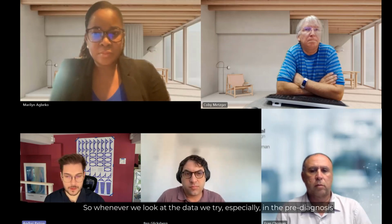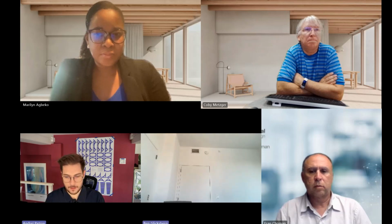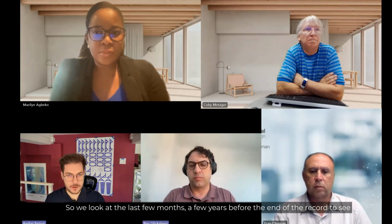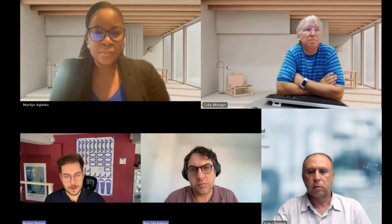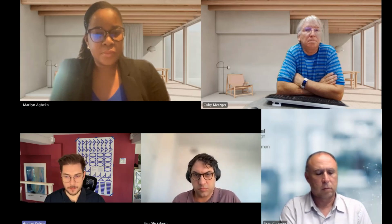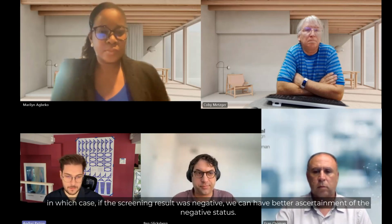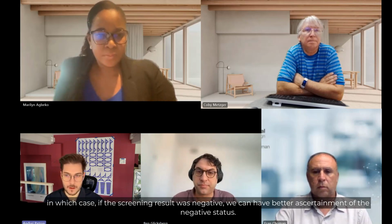So whenever we look at the data, especially in the pre-diagnosis part of the record, and in this case, diagnosis does not exist, we look at the last few months to few years before the end of the record to see if we have any indications that a patient might be a positive in reality. So we look at benign tumors. We look at if they received any screenings. In which case, if the screening result was negative, we can have better ascertainment of the negative status.